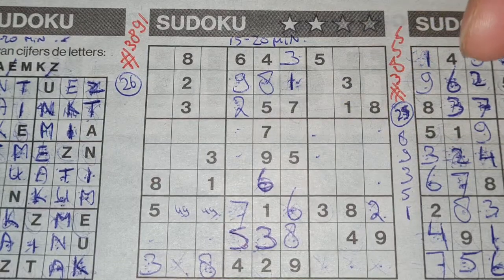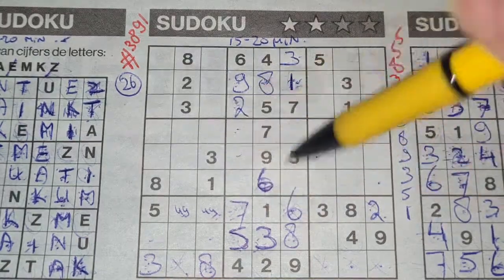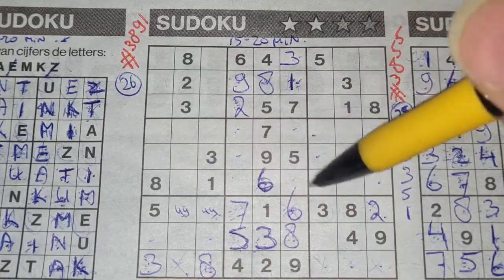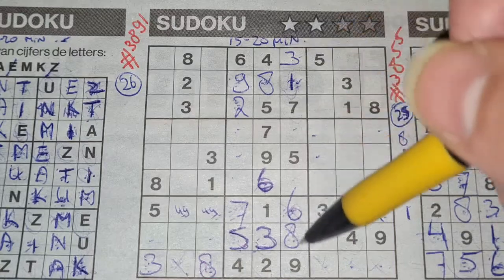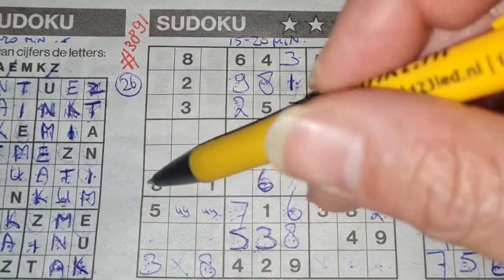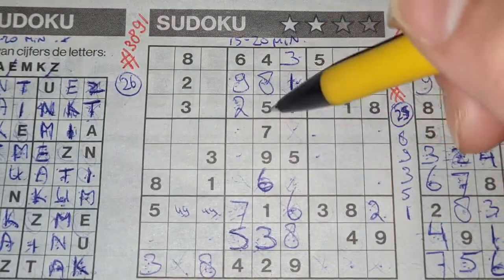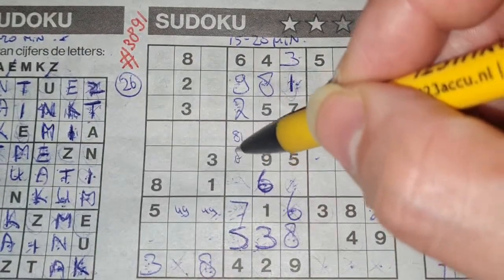And we have a pair. Yeah, in this big square, 5 missing numbers. 2 of those missing numbers are the 8 and the 1. We have an 8 and a 1 in this column, so no 8 and a 1 in these 2 boxes. We have an 8 and a 1 in this row, so no 8 and a 1 in those 2 boxes. The 8 and the 1 goes in those 2 boxes as a pair, 8 and a 1.